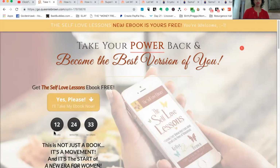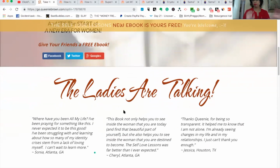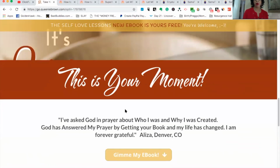And then of course you see the countdown timer. That's just to incorporate a sense of urgency. So no, you don't have time to wait to get this free book. If you want it, you better click, okay? And then the cool thing about ClickFunnels is you can do all these timed activities and have things pop on the screen as they scroll. And again, pictures that can be of your products, of whatever it is you want to include.